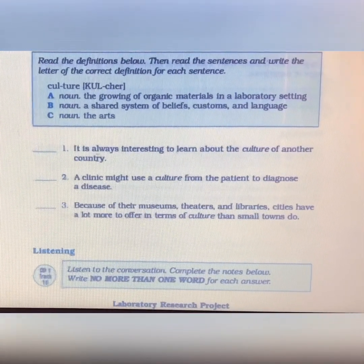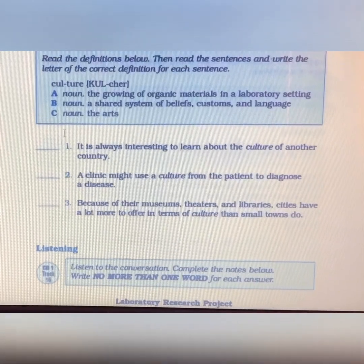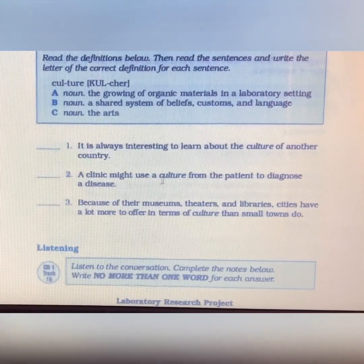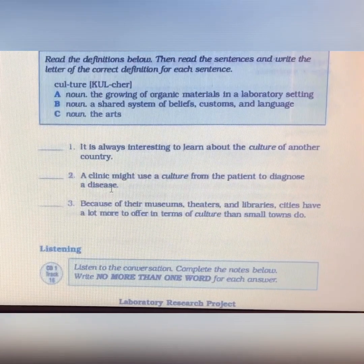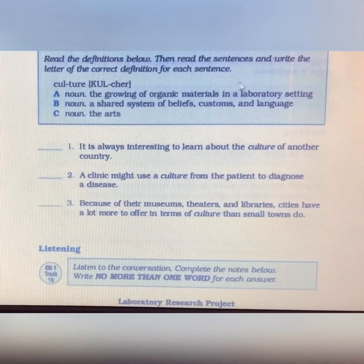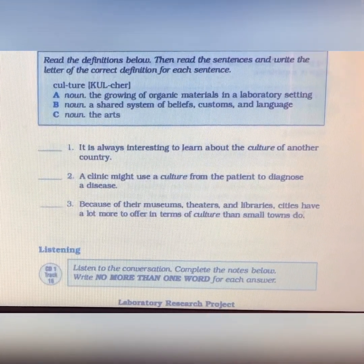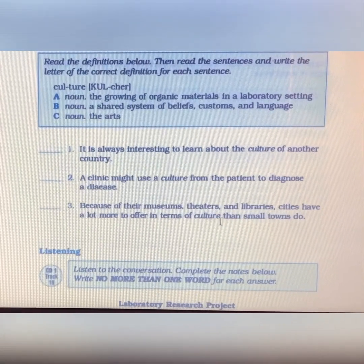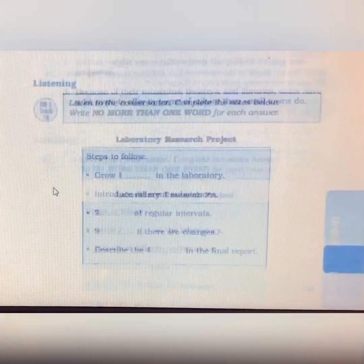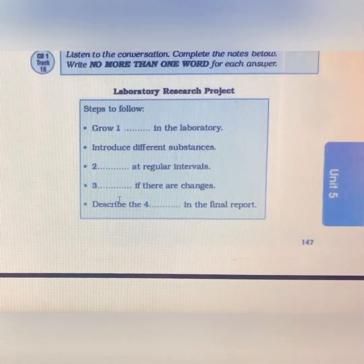Now the first sentence. It is always interesting to learn about the culture of another country. Here it has the meaning of customs, language, beliefs. A clinic might use a culture from the patient to diagnose a disease. Here it has this meaning, which is mentioned, a growing of organic material in a laboratory setting. Because of their museums, theaters, and libraries, cities have a lot more to offer in terms of culture than small towns do. Here it has a meaning of arts. Please do the listening exercise. Listen and fill in the words that you can hear in the listening part.